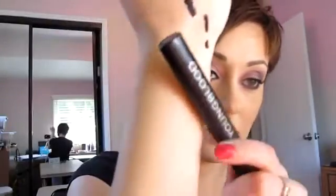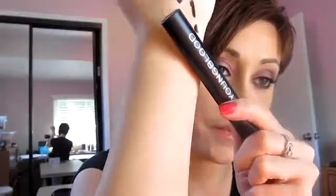And there's just a nice swatch of the thick formula. Really nice and black without being goopy or too wet, which is really nice.